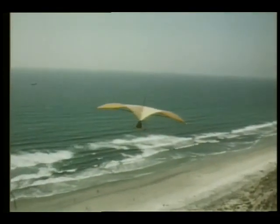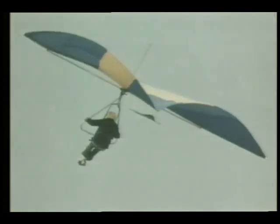While the Rogallo wing, as it is known by many, has had limited applications, Rogallo himself is optimistic that the new interest generated by some 20,000 flyers worldwide will produce other uses in the future.